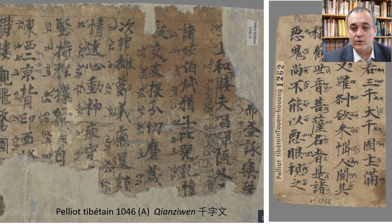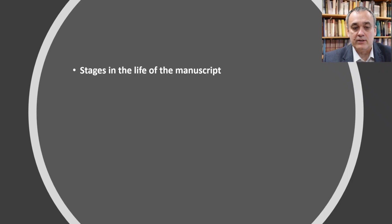Because after the manuscript was initially produced by members of the same family to commemorate a deceased person in the family, the manuscript went on to be used in a different context. We can think about these different stages the following way.